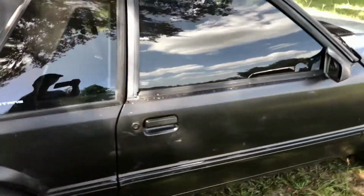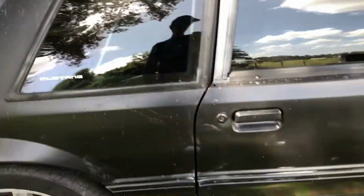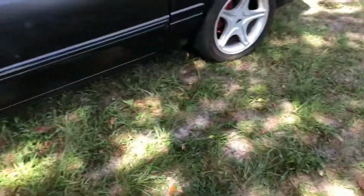It's got some black primer on it. Obviously, the Volvos have blue primer on it. Pretty typical.